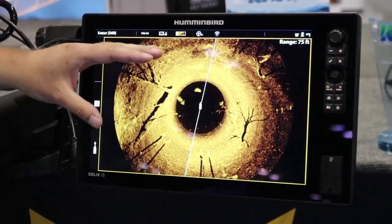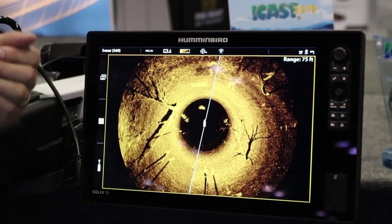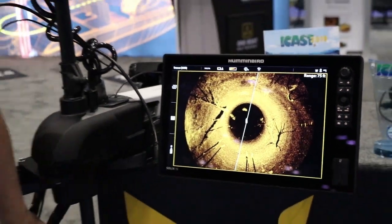So the ability to see that white cigar and the shadow at times behind it helps you specify what type of fish it is, hopefully. So that's coming out probably in December at TackleDirect.